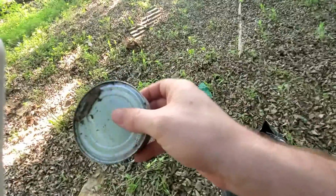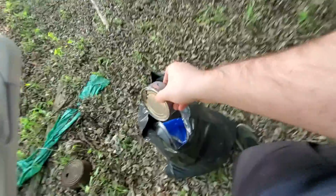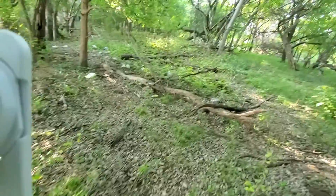Nice. Man, how much would you pay me to open this and eat it? Not enough, probably. So it's okay though, you know? Imagine that was a zombie apocalypse and you just found an unopened can of tuna fish. I'd be so excited.